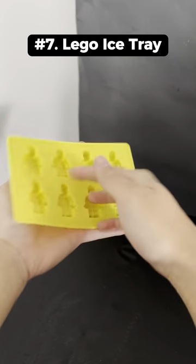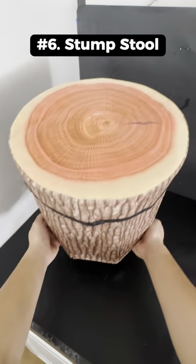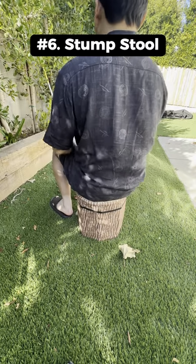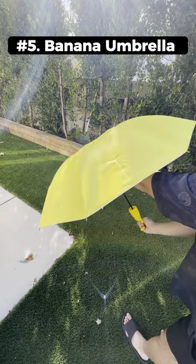This is a Lego ice cube tray that makes realistic sized Lego figurines. This is a stump stool that can hold stuff inside and looks like a chopped piece of a tree. This is a banana umbrella that has a banana-shaped case and is all yellow on the outside canopy.